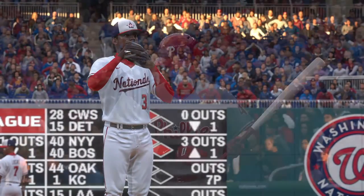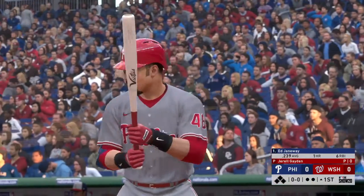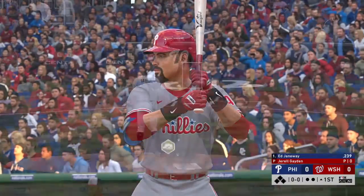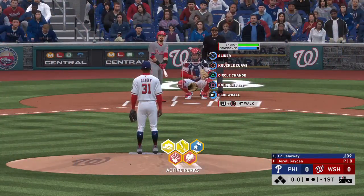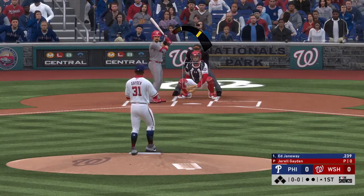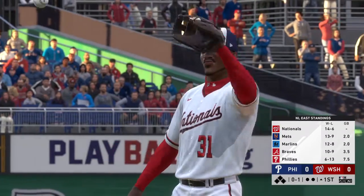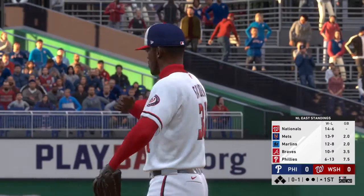Solid pitcher. Coming to the plate now, Ed Janeway. And we are set for baseball here this evening. Philadelphia, the center fielder, Ed Janeway. Nobody out now. Now the pitch. First of three here on a Friday night as the first pitch is in there for strike one.